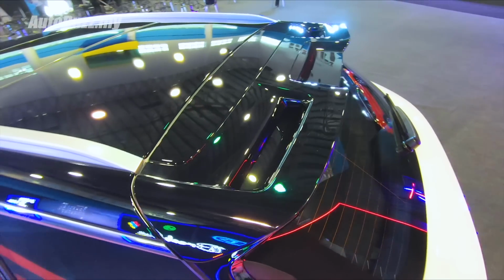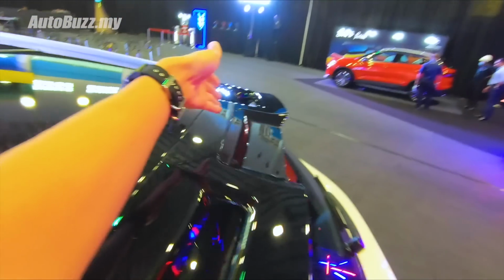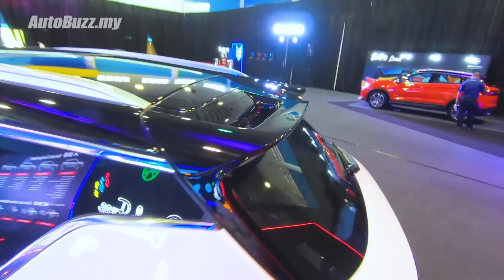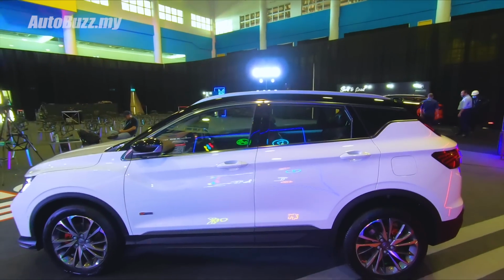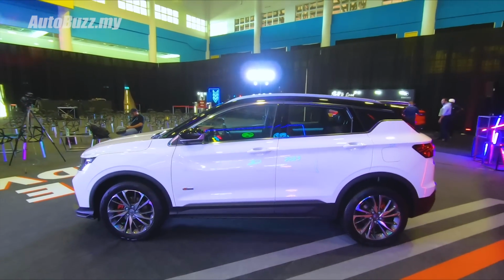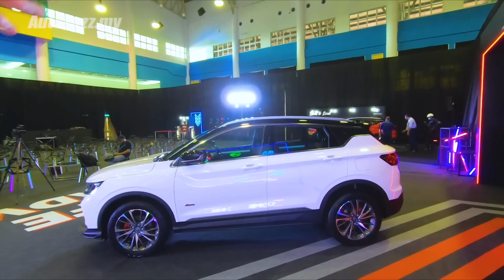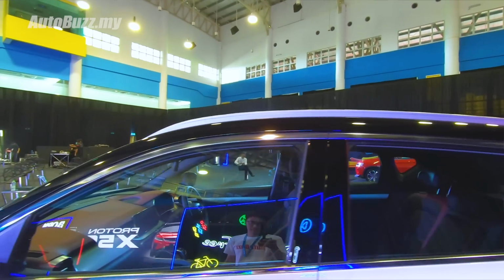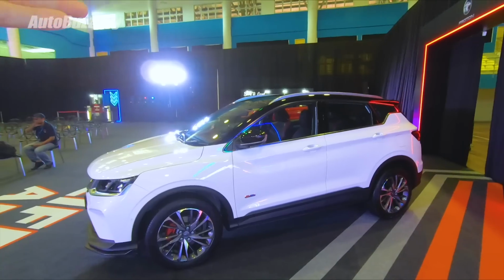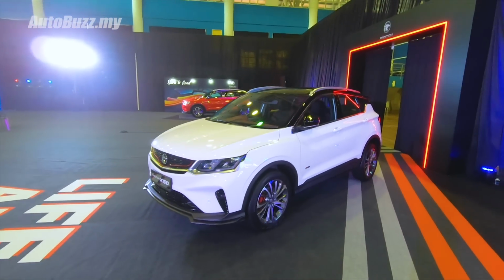That's a very sporty looking spoiler with air ducts on each side. And then you have somewhat of a floating roof effect, although I think to achieve a more apparent floating roof effect, maybe you might want to have the roof in white. I'm not sure. It seems like X70 owners at the moment are going for black roofs. So I guess that's entirely up to you guys when you get the car.